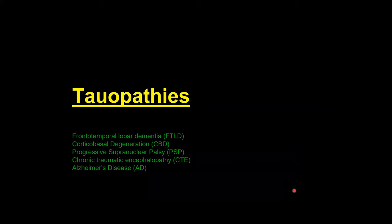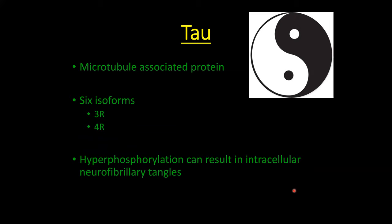And this really takes us into the tauopathies. And so really this all involves tau, which is a microtubule associated protein. There's lots of different forms of it within the brain. And really it's this hyperphosphorylation that gives us the issues, or is thought to give us the issues.